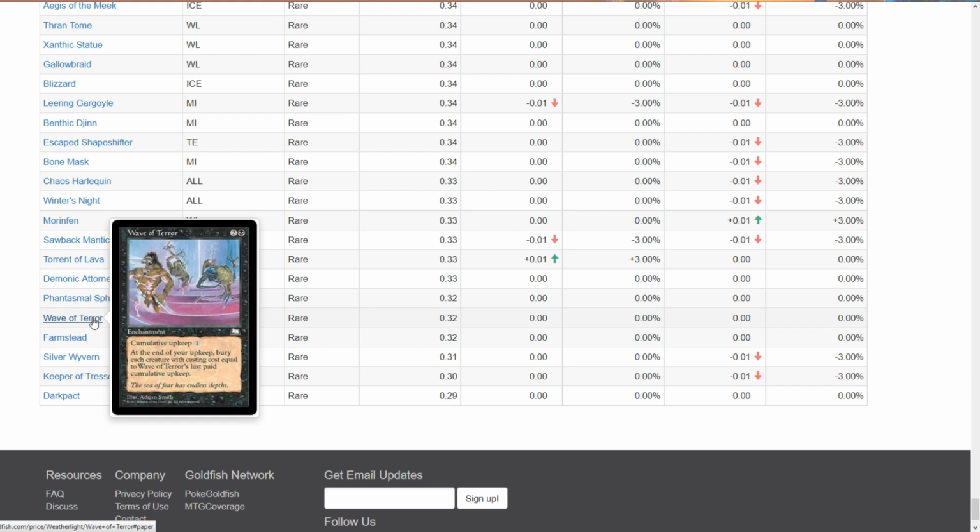Now I'm looking at Wave of Terror. At the end of your upkeep, bury each creature with converted mana cost equal to Wave of Terror's last cumulative upkeep. So it'll bury all tokens. No. It will bury everything 1 or less, then 2 or less. So is it the Dredge card? Very similar to the Dredge card. So this one's kind of playable too with the Wave of Terror.